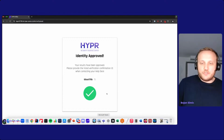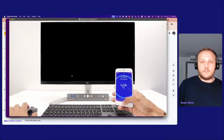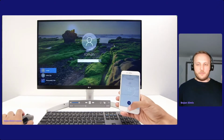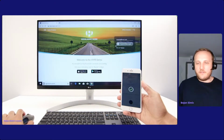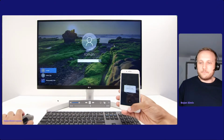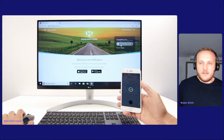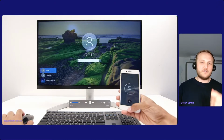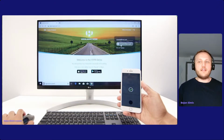The second demo I'm going to show you is how users can log into their workstations without having to use a shareable credential. So in this demonstration, what you'll see here is a person is going to push a button on their phone. They're going to do their Face ID or Touch ID, and then it's going to log them into their computer. The critical user experience piece that most people miss here is that when this user logs into this computer, they are never responding to a push notification.